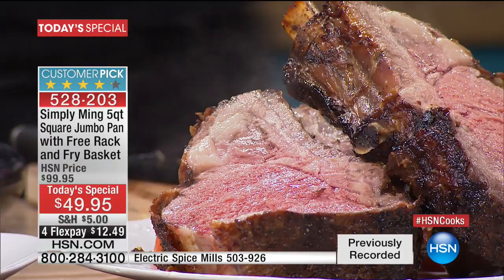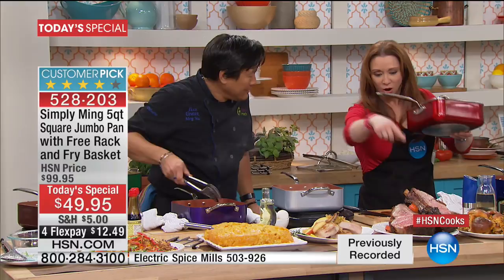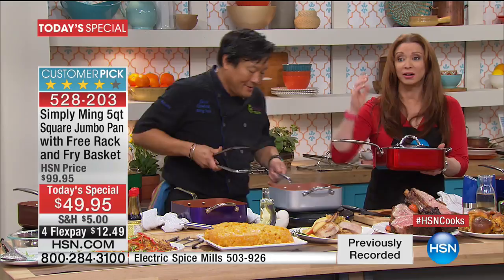You read my mind. So to Chef's point, all of this came out of here. All of this. Isn't that crazy? Came out of here. I mean, that's why you kind of have to wrap your brain around. It's the perfect profile. It's the perfect size. It's the perfect shape. No one else has a pan like it.